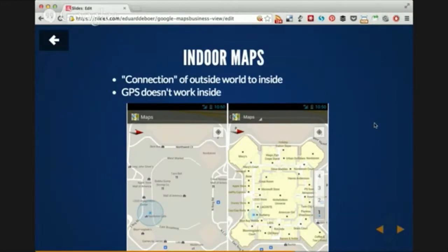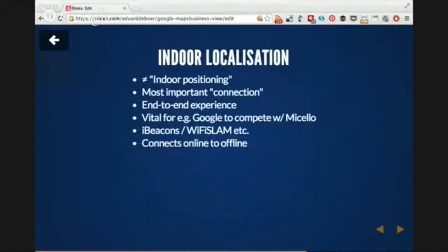So what you need is indoor localization, and it's often referred to as indoor positioning, but that's a wrong term, because indoor positioning suggests that you're doing something actively. But I'm not positioning people or objects into a space. I'm trying to find their location, and it's the most important connection I have, because once I know the location of a person or an object, I can do end-to-end tracking, and I can offer an end-to-end experience.